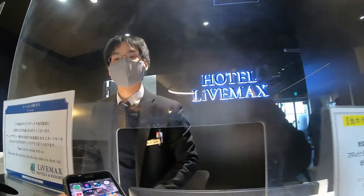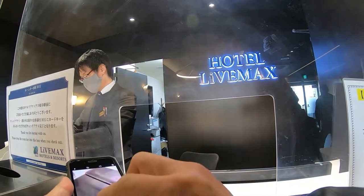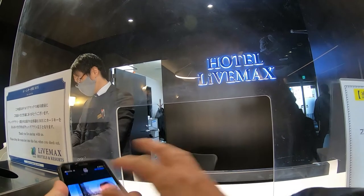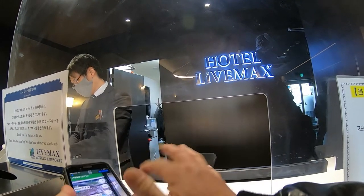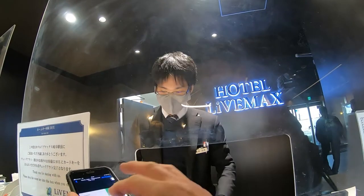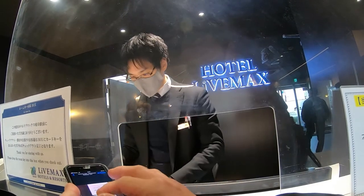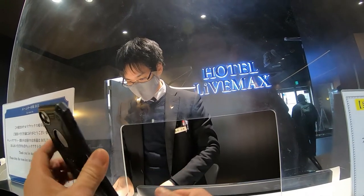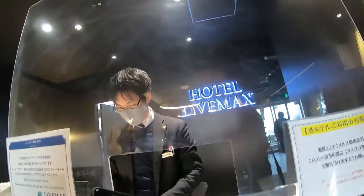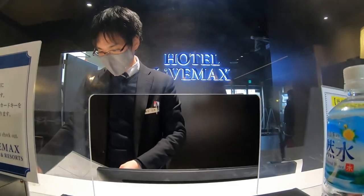At this point, I tell the clerk my name and that I have a reservation. The clerk then looks it up. As you can see me flipping through my phone, I'm looking for the reservation code. However, I can't find it, but he finds my reservation. I ask the clerk, is everything all right? And he tells me that he's just checking. So I just wait. This is a 3.8-star hotel.